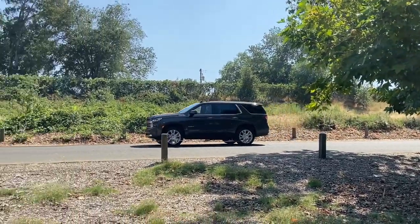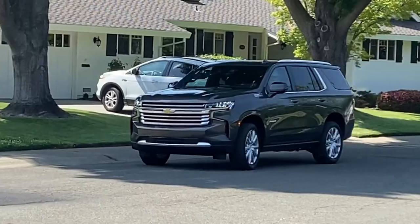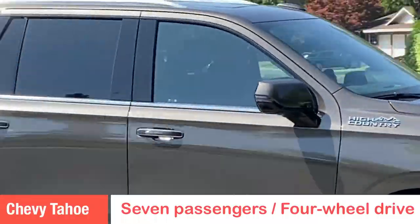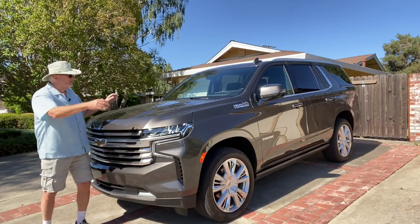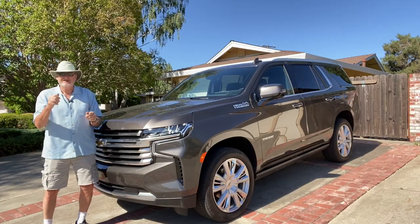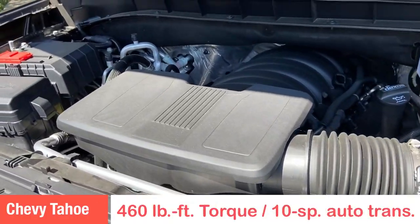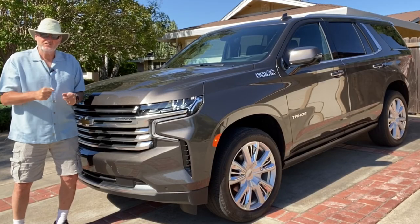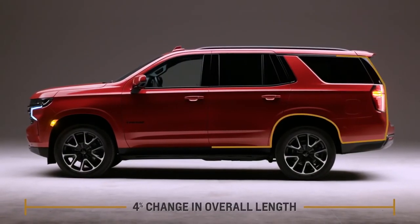Absolutely, lots of room. It's a big 7-passenger, 4-wheel drive, 2021 Chevrolet Tahoe High Country Edition. It's got a lot of extra things, and it's a beast not only in size and stature, but it's got a 6.2 liter V8. You don't see too many V8s in family haulers anymore. 10-speed automatic transmission, 420 horsepower.